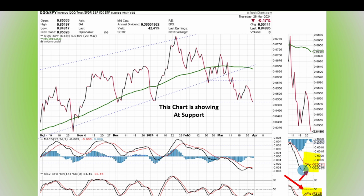In addition to that, the MACD has hit the signal line and now is continuing away from it and increasing its distance. Slow stochastics is already heading south. So this is somewhat of a bearish indicator, indicating what's of things to come.